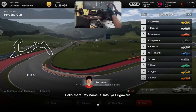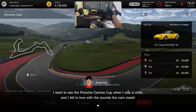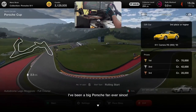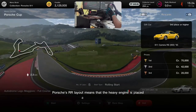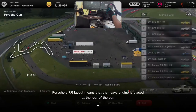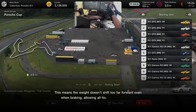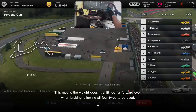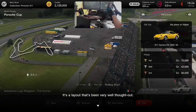Hello there, my name is Tatsuya Sugawara. I went to see the Porsche Carrera Cup when I was a child and I fell in love with the sounds the cars made. I've been a big Porsche fan ever since. Porsche's RR layout means that the heavy engine is placed at the rear of the car. This means the weight doesn't shift too far forward even when braking, allowing all four tires to be used. It's a layout that's been very well thought out.